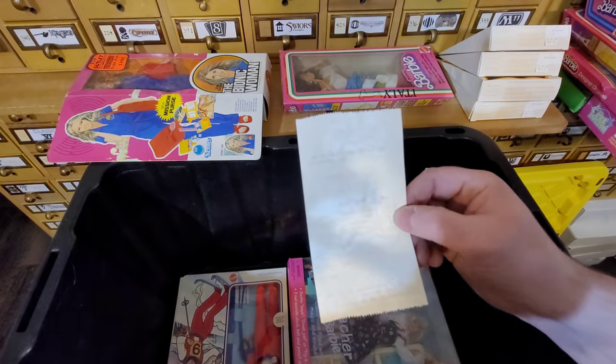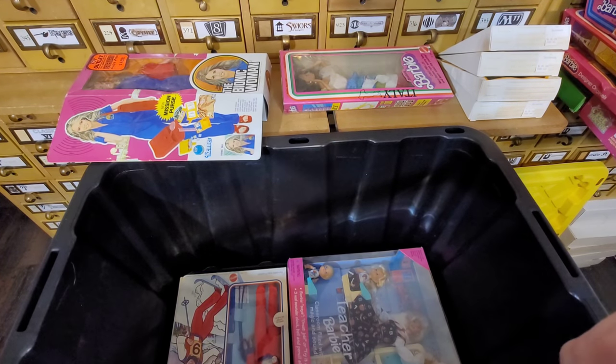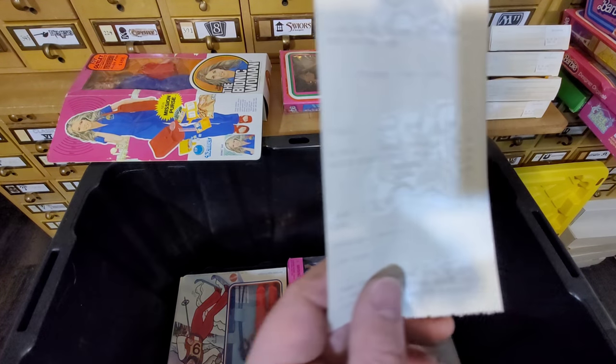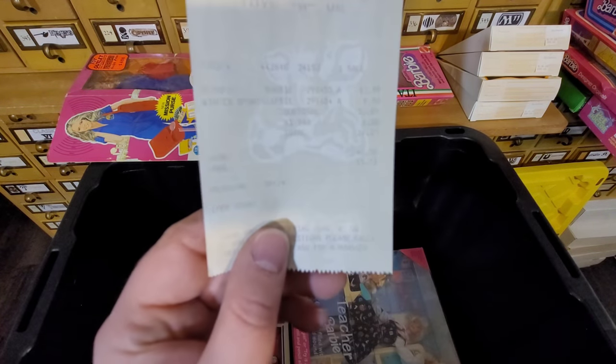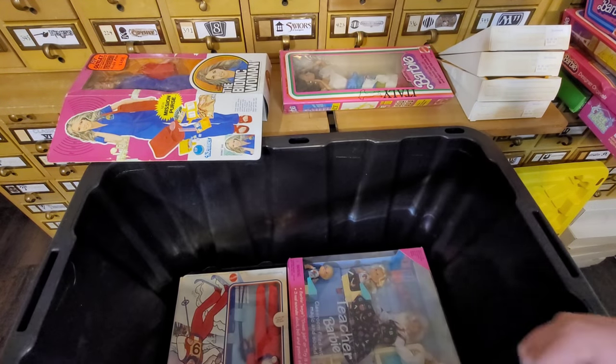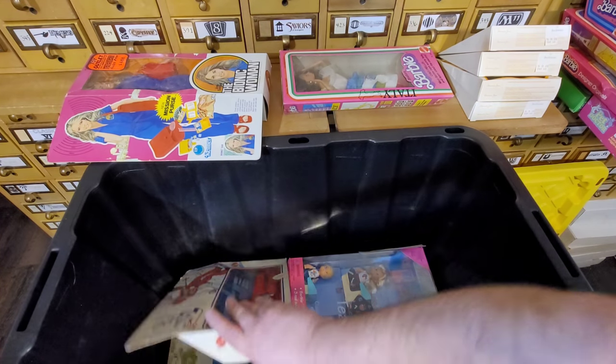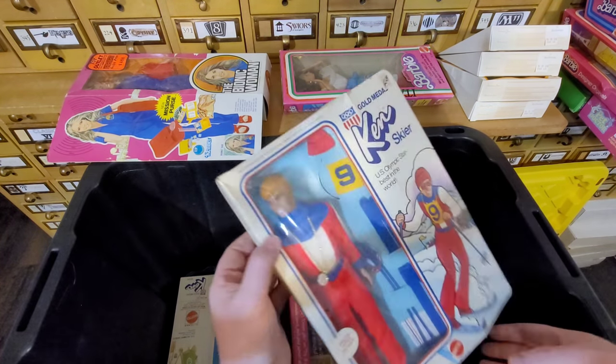We got a receipt from Toys R Us. Let's see what this is for. This is for the Olympic Barbie and the Winter Sports Barbie. It's from August 1st, 1996. You know where I was August 1st, 1996? I was at Parris Island getting yelled at by drill instructors. So, I did not buy that.